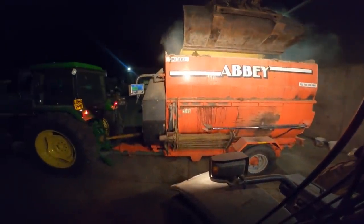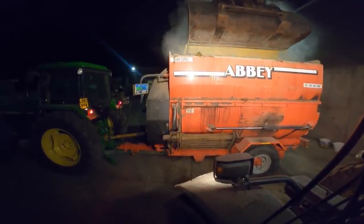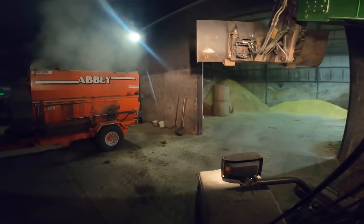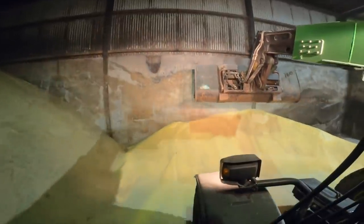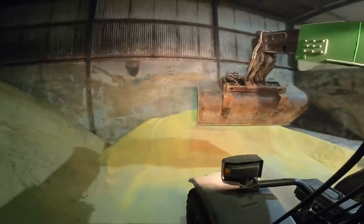Which is always nice if you can get it eaten down this time of the year, so that you don't end up with a lot of dead grass early in the springtime. So it was great to get them outside for as long as we did, but at the same time, it's nice now to get them inside. We can start to move them onto a ration, which we have done.